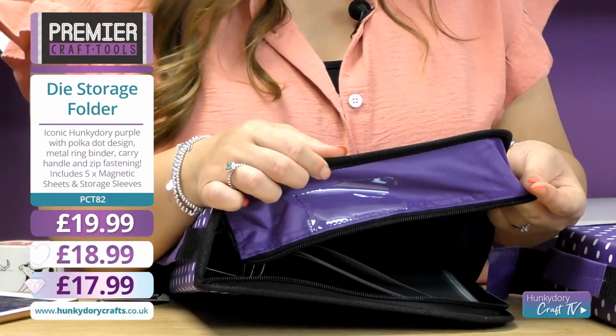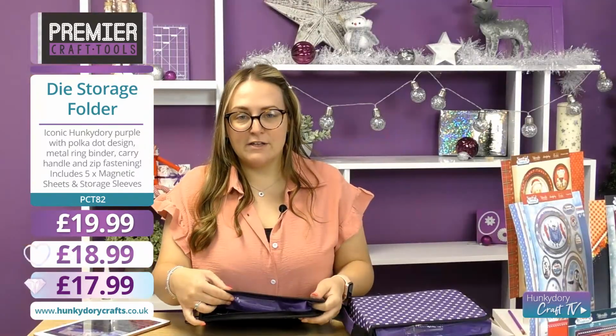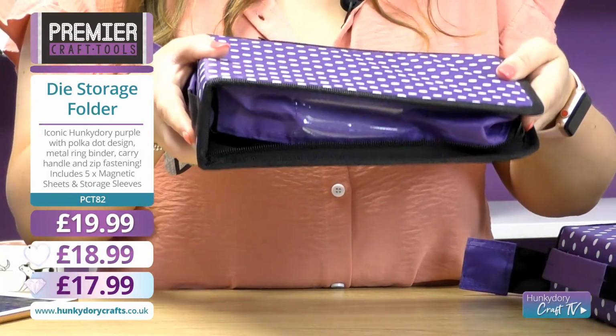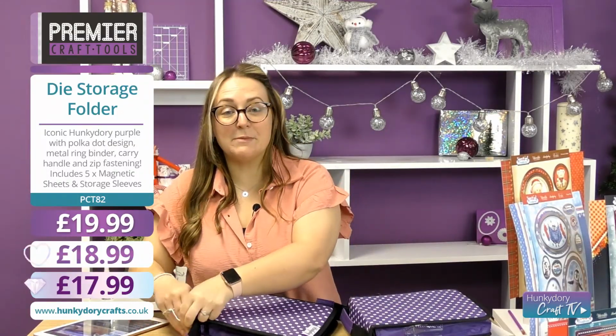You could have one for flowers, you could have one for sentiments, you could have one for Christmas, for every day, for birthdays. So that's there, and you know which one it is before having to open it up and have a good root inside. So, I'm attached to it now. I'll take my little bracelet off.